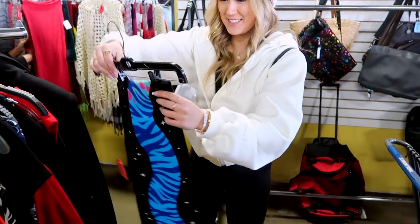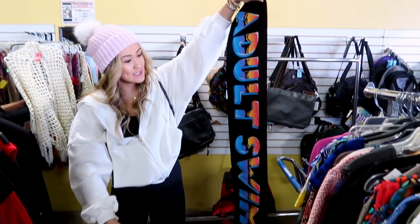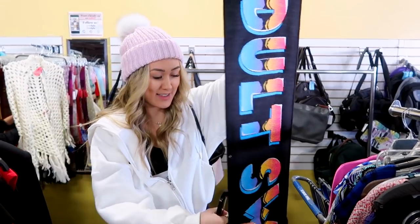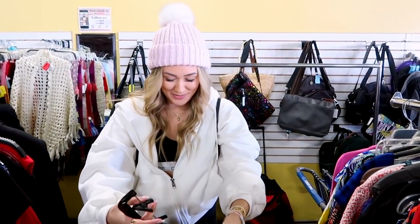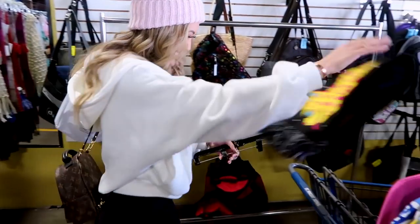What? Literally, what is this? Adult Swim Festival? This sounds like a nudie thing. I'm scared. I think I should Google this before I put this anywhere. Okay, it's in LA. Rick and Morty musical experience. I don't know what I would do with this. I don't think I need this. I'm gonna get it.